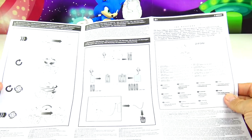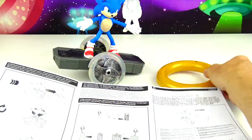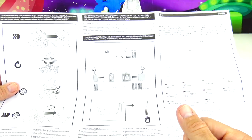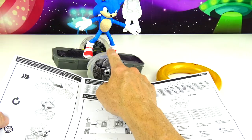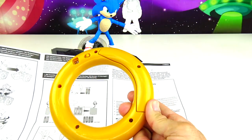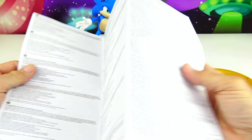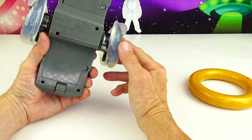Now, here's where we come to the bad news. Uh-oh. This ring and the actual car speed thing, it needs a total of 8 AA batteries. I don't even know if I have 8 batteries in the house, but it takes 6 on the actual Speed RC, and then the remote will take also 2. So I gotta come up with 8 batteries. And on this side, it's just a bunch of boring information. But now let's take this thing and put some batteries in it.